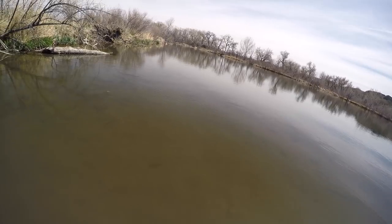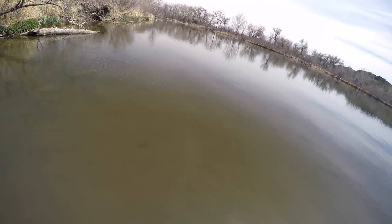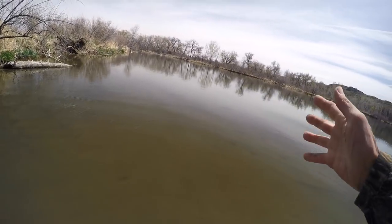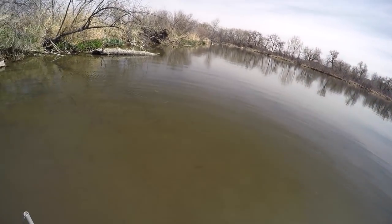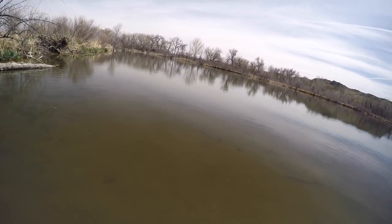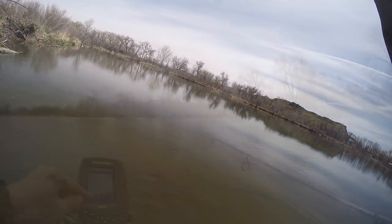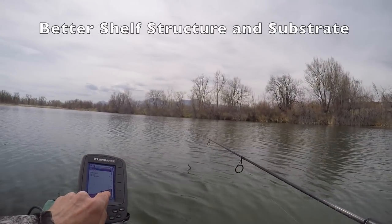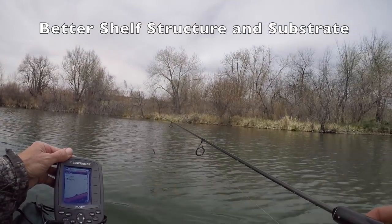There's a lot of cobble bottomed areas, so my guess is this will be bypassed, unless there's a huge population of bass here that are competing for spawning sites, but that doesn't appear to be the case right now. Anyway, this is not a very interesting spot, even though the shoreline looks pretty cool from a distance. It's too shallow, too silted. We're gonna move on.